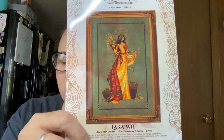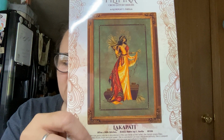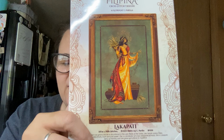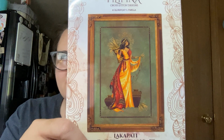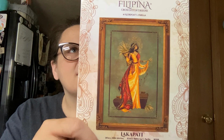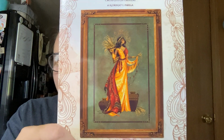Is it asexual? No, not asexual. Not non-binary, that kind. But she, I can't think of the words. Presents female. Anyway, she's the perfect deity to stitch on during Pride Month.